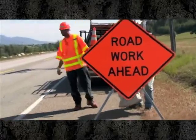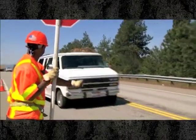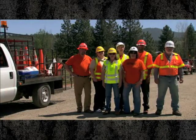You have an important job to do. Using proper techniques will keep you, your co-workers, and the public safe. Remember, work zone safety depends on you.